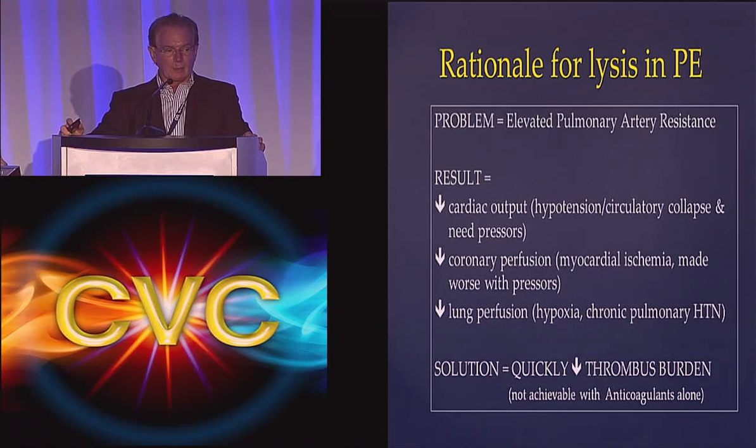The problem is elevated pulmonary artery resistance. And the result of that is that you have less cardiac filling, left ventricle cardiac filling, decreased cardiac output, resulting in hypotension, potential circulatory collapse, need for pressors. Coronary perfusion can also be diminished by the decreased left ventricular output, and given pressors on top of that, not a great combination for the myocardium. Lung perfusion is diminished, leading to hypoxia systemically, and also in the lung, damages the lung. And perhaps that's why they get chronic pulmonary hypertension in terms of their small vessel vascular bed.